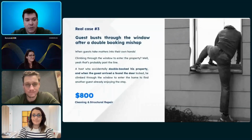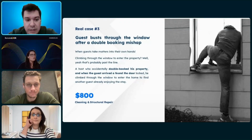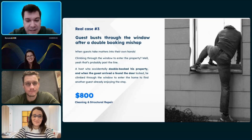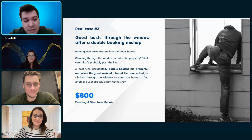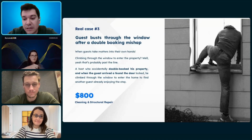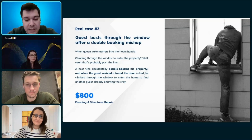Yep. All right, let's jump to the next case. I think this one is a bit more normal than the poor turkey's last day. Here we have a more, I will say, common case, which it shouldn't be as well. A double-booked property, which obviously can be avoided with technology like a PMS, like us, integrating all the different platforms. And the guest just decided to break the window or break the door and try to get in.